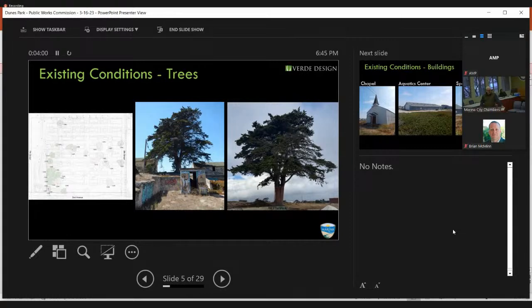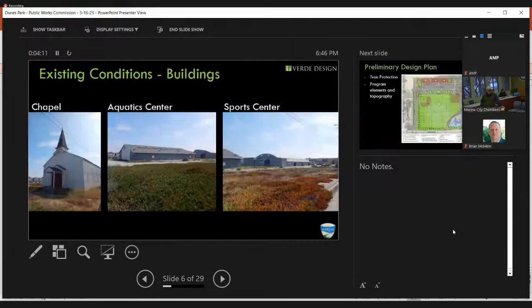But one comment on that with these designs is that we would have to do mitigation for those trees. I think it was 4-to-1. So we would be planting new trees in here within the site. So these are the buildings that remain: the chapel, the aquatic center, sports center.